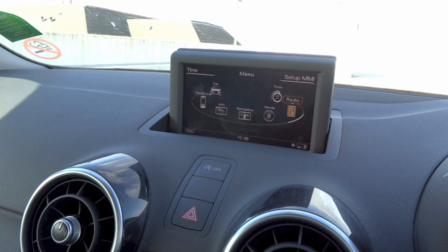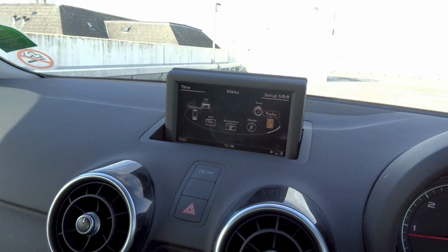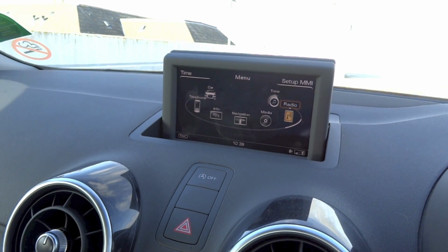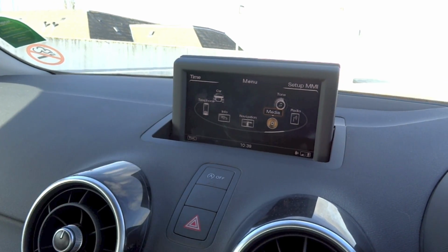And next up we do have radio. In radio you can access your FM, AM and DAB digital radio menus, look at the list of available radio stations in the area, so on and so forth. If you go to media, it basically brings us back to the current media playing menu, or the menu that we were just in.